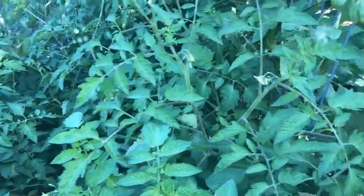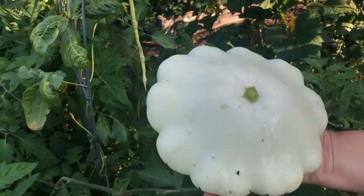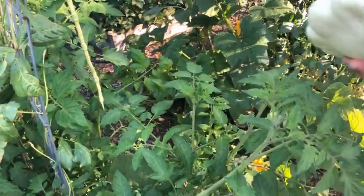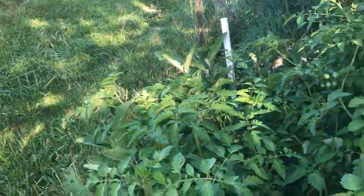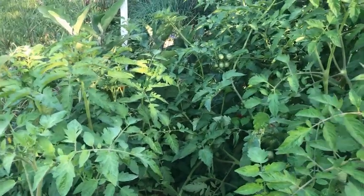I got a squash. Oh, good. I got a squash. And I do love squash ever so much. No, I don't. I don't like squash.